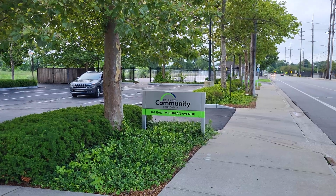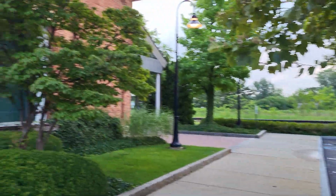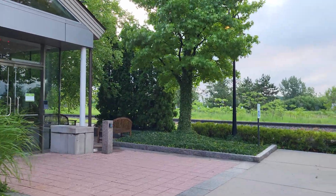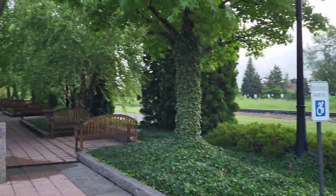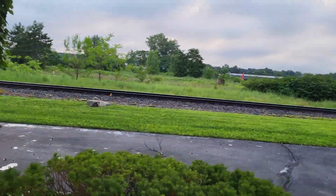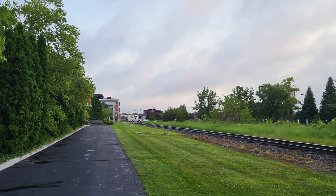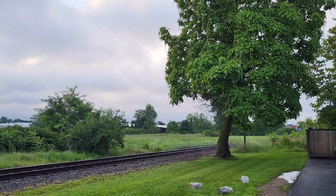I don't know if I mentioned this a little earlier, but this is now the Kalamazoo Community Foundation. Looks like they removed some tracks back there too. Oh yeah. Yep, there are train tracks that are gone. Trains used to roll right up in here. Yep. Well, there you go.